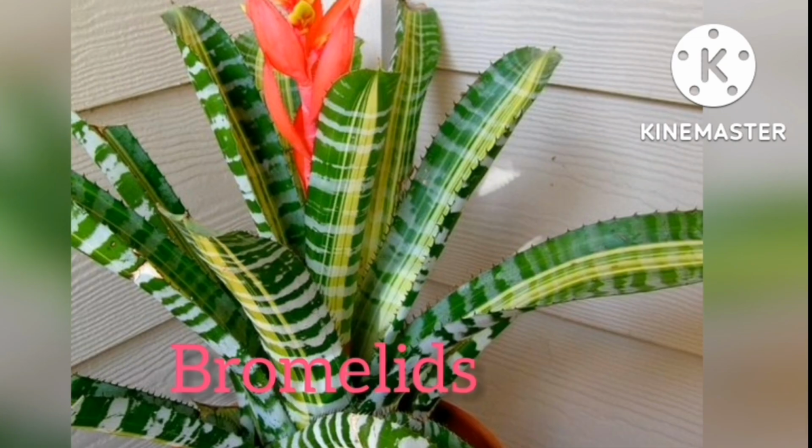Bromeliads. The tropical houseplant can actually survive on fluorescent light alone and thrives in humid conditions like bathrooms. A small bromeliad on a vanity can add life to any bathroom.